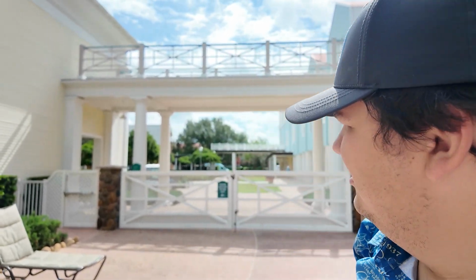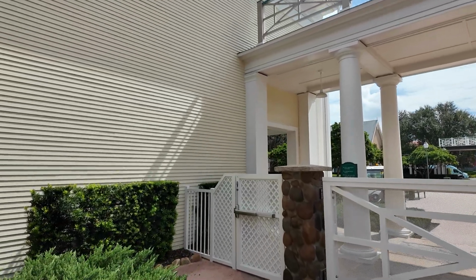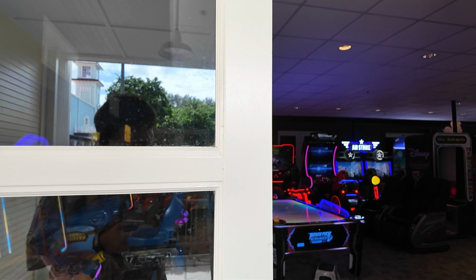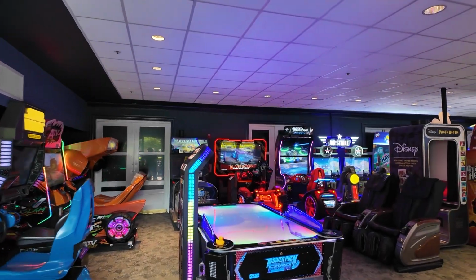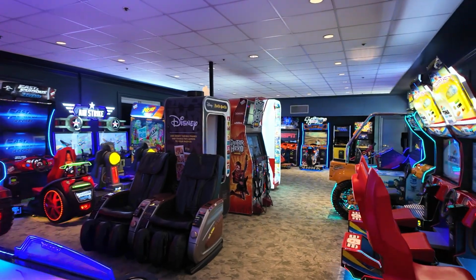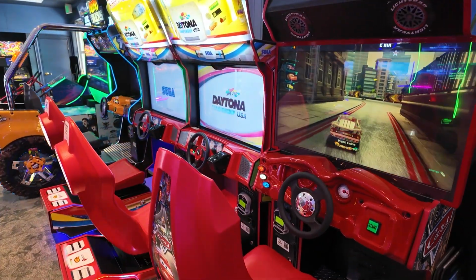We're gonna look. I see a sign over here that says it's in this direction, so maybe we're just coming in from the wrong side. And here we go. Yeah, we just came to the other side of the building. And there is an arcade. We've never been in here before. It's pretty big too, look at this. Oh, wow. Not a bad arcade. Look at this Cars racing game. That's actually pretty cool. I've never seen one of those before.